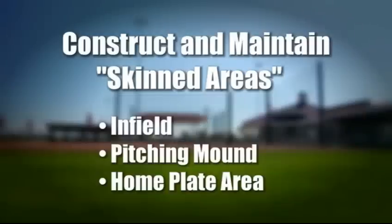When I started, I had to learn on the job. There were no opportunities like this to come together and share best practices. We can learn a lot from each other. In my presentation, I talk about how to construct and maintain the skinned areas of your ball field. In baseball, that's the infield, pitching mound, and the area around home plate. Whether you're in the big leagues or little league, these are time-tested techniques developed over years of experiences and from listening to professional players and coaches.